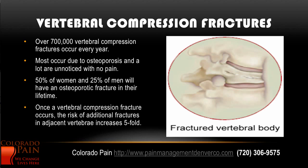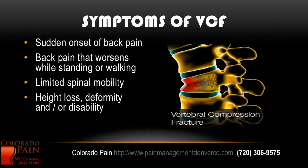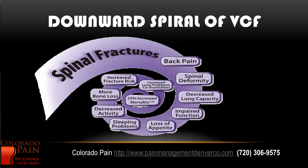Once a compression fracture occurs, the risk of additional fractures in the adjacent vertebrae goes up fivefold. Symptoms of VCF: sudden onset of back pain can occur. Back pain that worsens while standing or walking might cause limited spinal mobility, and there may be some height loss, deformity, and or disability, especially if you have a fracture here, then you may have one above and below. It can start to have somebody leaning forward, okay?